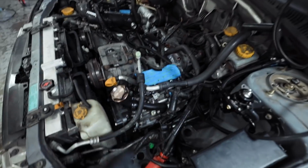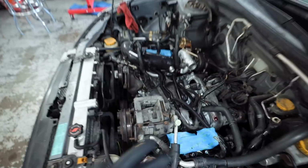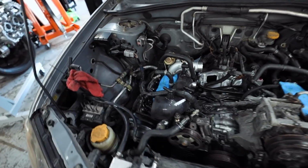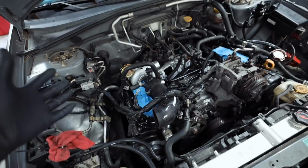This one I had to finesse in there a little bit, especially around this back area, coming over the turbo inlet. You just don't want to bend them too much because it's just going to end up degrading the integrity of the wires a little bit more than you want. But we have our engine harness put back in the car.